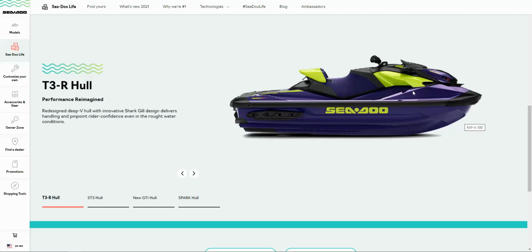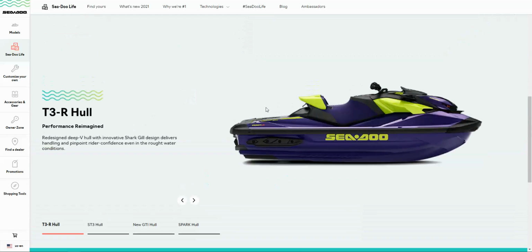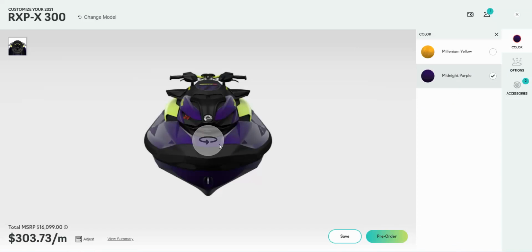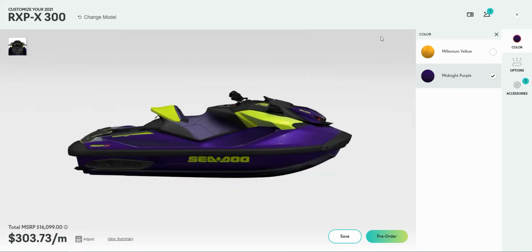Not a huge news update for the RXPX other than it says it's faster and better, and it cuts through the water better, which I'd love to get on one and see if there's any performance gains. But again, not my style of riding, so I hope anybody can attest to it and see if there are big changes with it as well. But I was kind of disappointed by what they said. So anyways, let's jump back to here. So we can see that the ski does look really nice though. So I like the colors at the very least.